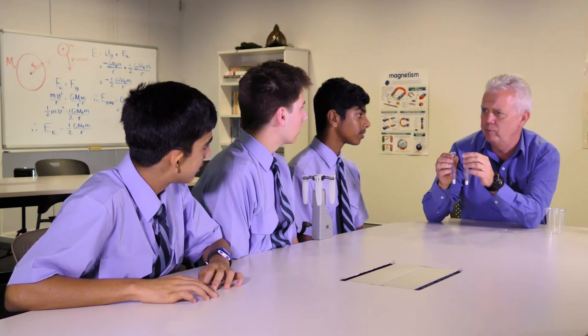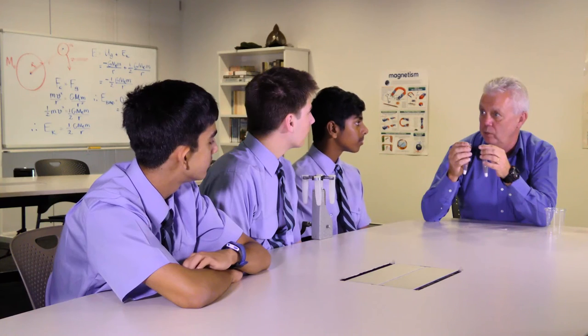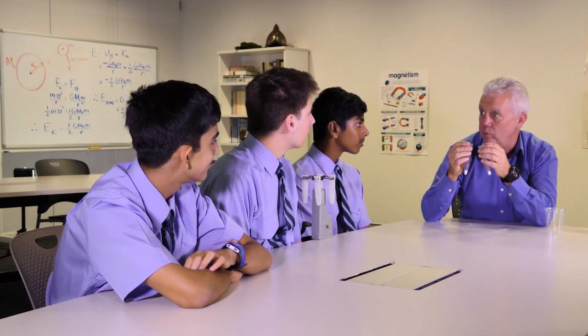Does anyone know the name of the force acting on the particles? Centrifugal force. So all three experiments have led to the same conclusions. Objects moving in a circular motion apparently have an outward force acting on them.